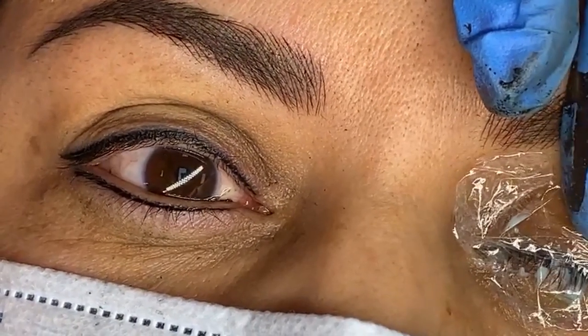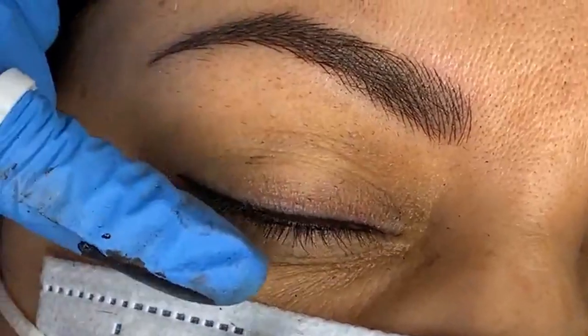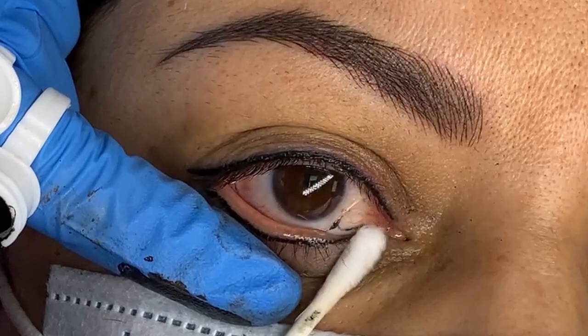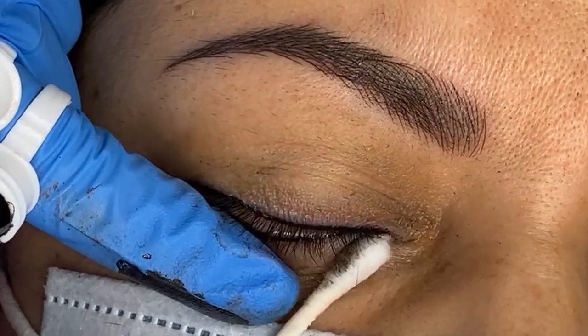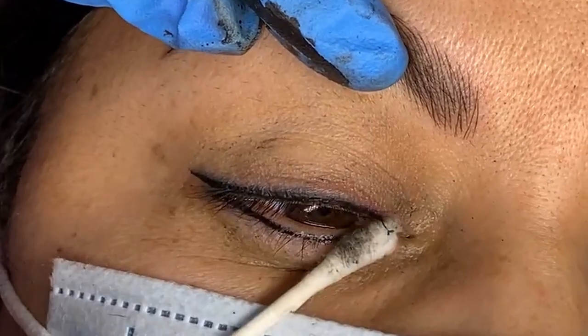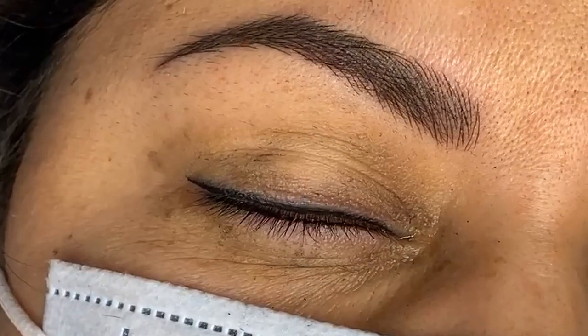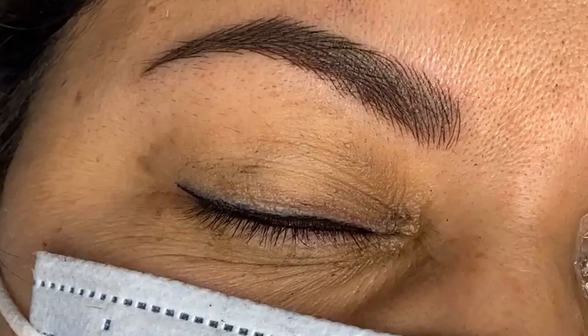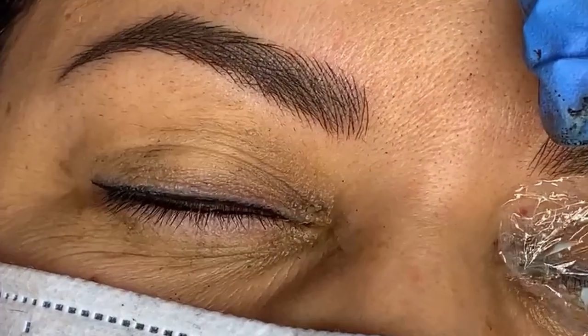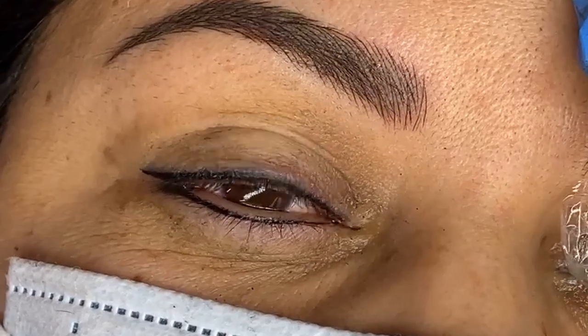You can see her eyeliner looks fuller and thicker now. Okay, open it up. Open. Okay, that's good. Now take it out. Ready? The light is super bright, right? Now open one more time. And close. Good job.